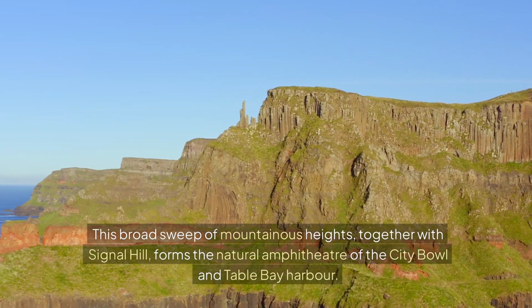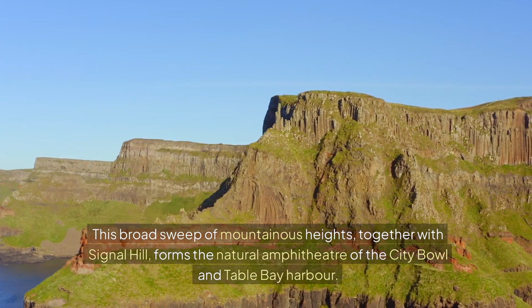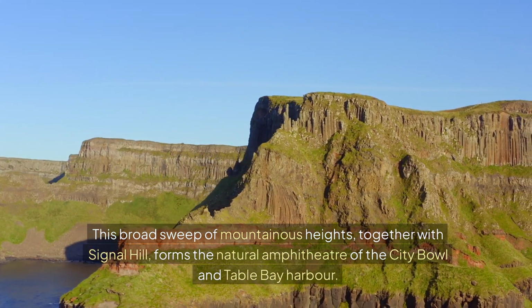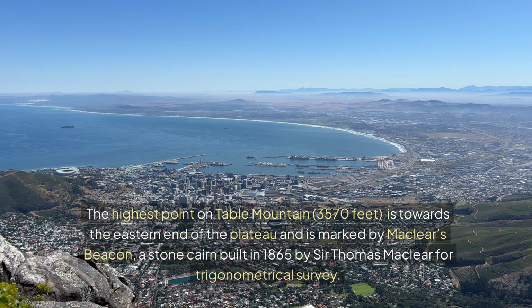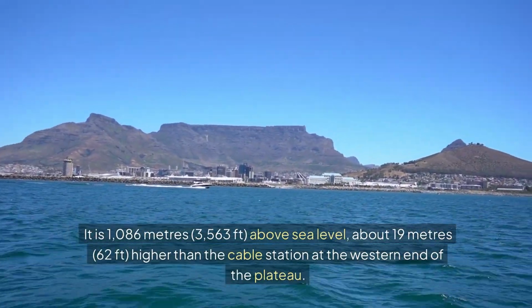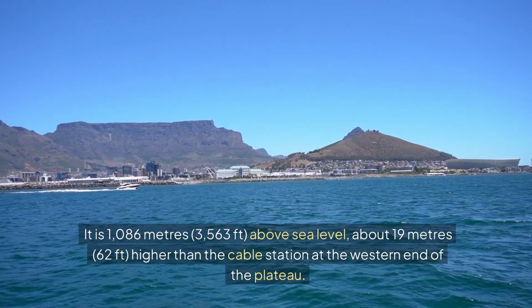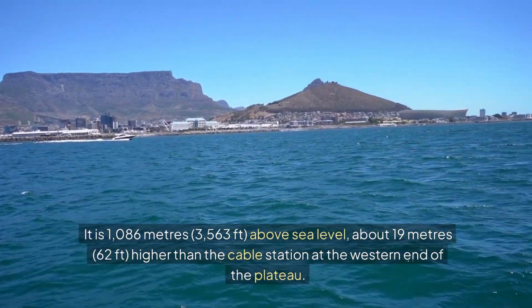This broad sweep of mountainous heights, together with Signal Hill, forms the natural amphitheater of the City Bowl and Table Bay Harbor. The highest point on Table Mountain, 3,570 feet, is towards the eastern end of the plateau and is marked by Maclear's Beacon, a stone cairn built in 1865 by Sir Thomas Maclear for trigonometrical survey. It is 1,086 meters, 3,563 feet above sea level, about 19 meters, 62 feet, higher than the cable station at the western end of the plateau.